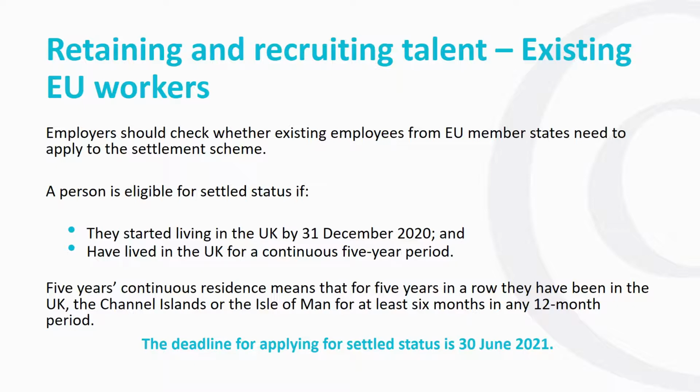5 years continuous residence means that for 5 years in a row they have been in the UK, the Channel Islands or the Isle of Man for at least 6 months in any 12-month period. If they do not have 5 years continuous residence when they apply, they'll usually get pre-settled status. To get this, they must have started living in the UK by the 31st of December 2020, and they can stay in the UK for a further 5 years. They can then apply to change this to settled status once they have the 5 years continuous residence.